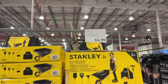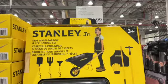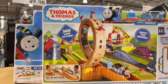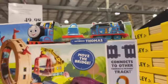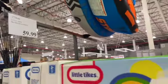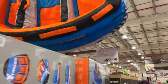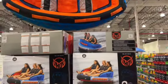And then we've got the Stanley kids wheelbarrow set. Is $54.99. Look at how cute that is. If you've got a Thomas the Tank Engine lover like I do, they've got the whole Thomas set. It has the little loop and the train. That is really sweet as well. The Little Tikes Big Digger Sandbox. Maybe you've got some older kids. This one's $38.99, and it is the big behind the boat.